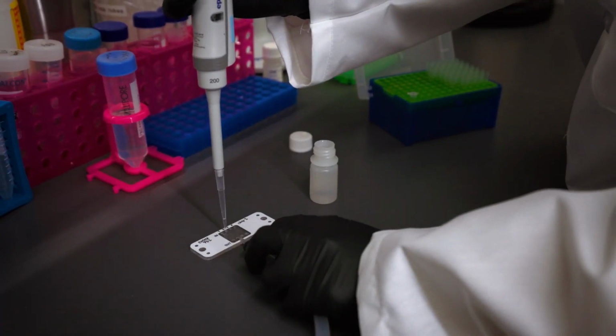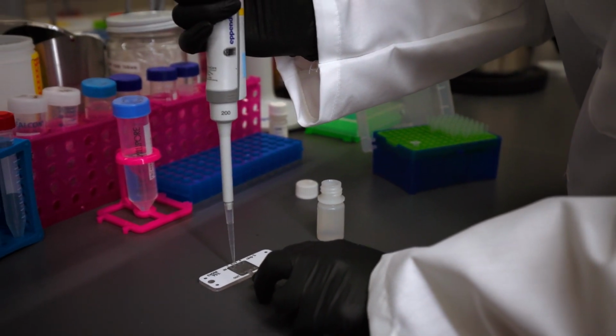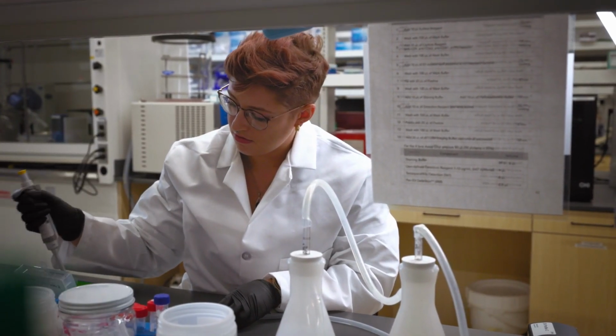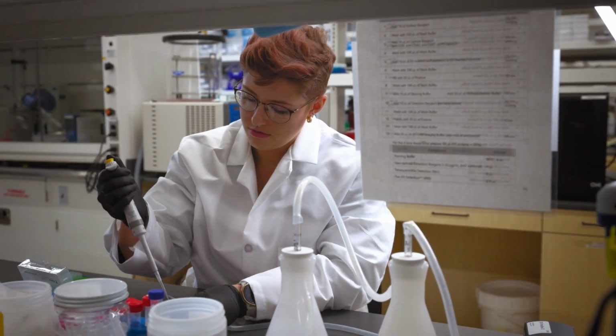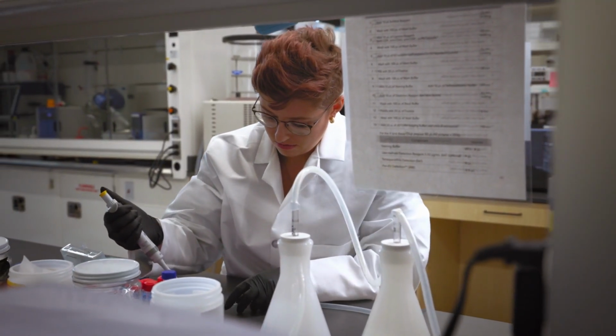ONI exists to transform the way that discovery is done, whether it's therapeutic discovery or basic biological discovery. We believe the fastest path to discovery is often seen, and our part of that is enabling researchers to see and to quantify at the molecular level.